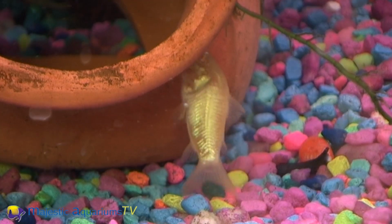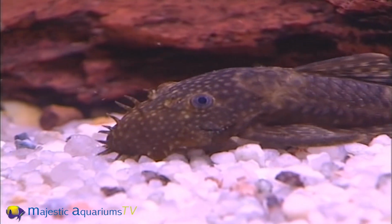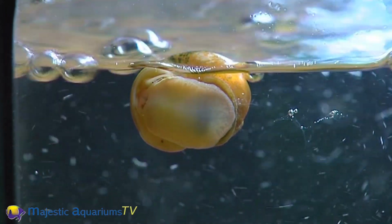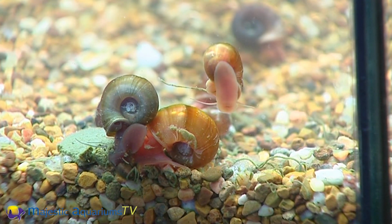Another common consideration is to go for a tropical aquarium, which you can actually keep various catfish in, and the catfish will eat the algae. The addition of aquatic snails can also help contribute to reducing algae in your aquarium.